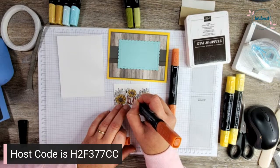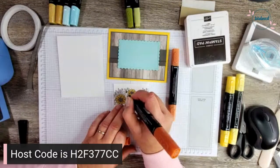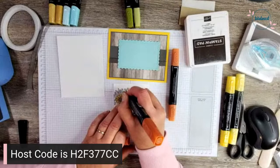I'm just highlighting around the edges of the pumpkin, just like Stampin' Up give us in this beautiful image. And then we'll do this one back here as well.